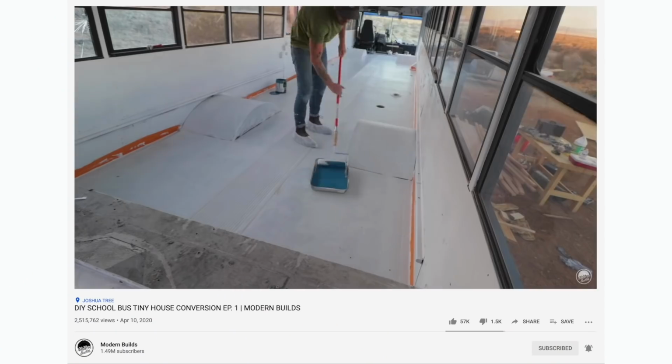In my personal opinion, I see a lot of overbuilt school bus tiny houses to where they build out so many custom cabinets, face the walls and cover so many windows that you don't even know you're in a bus if you're inside of it. Now that's definitely impressive from a building standpoint. From my point of view though, I would much rather it feel like a bus, which is what it is, rather than try and hide that or cover it up.